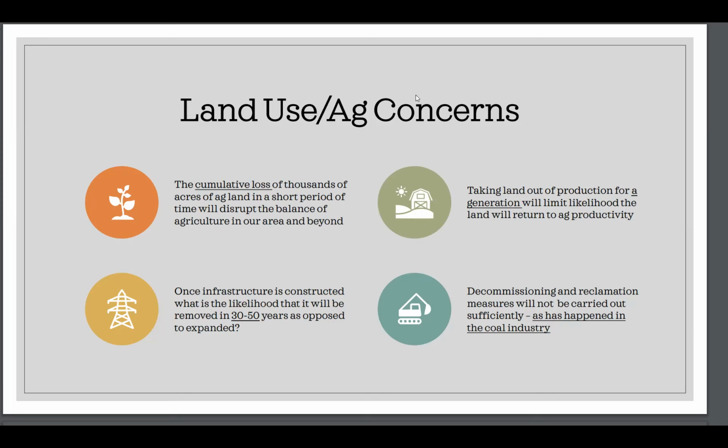I do know that the solar developers in our county who've been able to get leases from our farmers have told them, oh, we'll just have solar on this for 30 years and then you can take it back into production. But when you think about that huge amount of infrastructure and the land disturbance, is that true? I don't know if it's true. I don't think anyone really does.